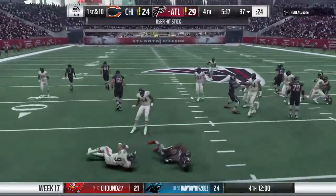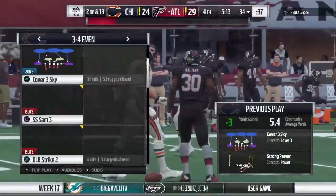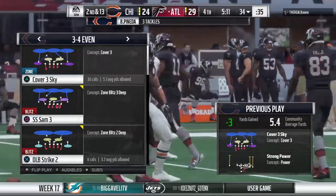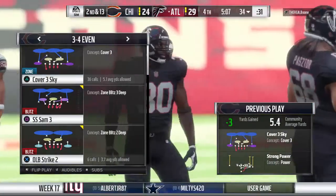And now here's a carry heading left. And this time the yards won't come so easy as they'll in fact tackle him behind the line. They'll wind up losing 3 yards here. And that'll make this a 2nd and 13.